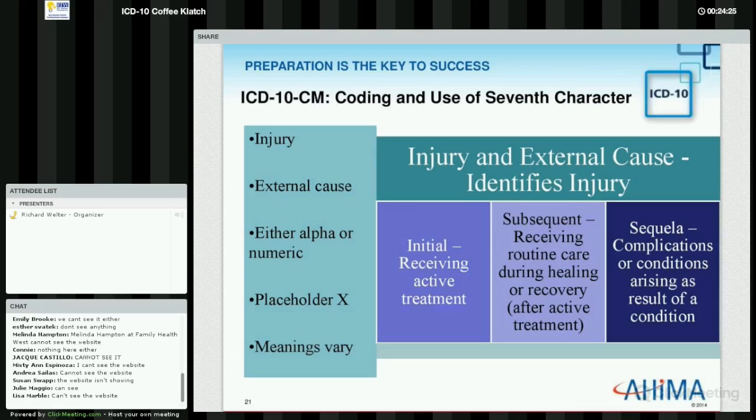Just a note about some of the types of things the 7th character can reflect. This is specific to injuries and the encounter of care, whether it's the first time the patient's seen for that injury, they're receiving routine care for that injury, or they've developed a sequela from that injury. Just a couple examples of what that 7th character can reflect. The meanings vary dependent upon chapter and code series.